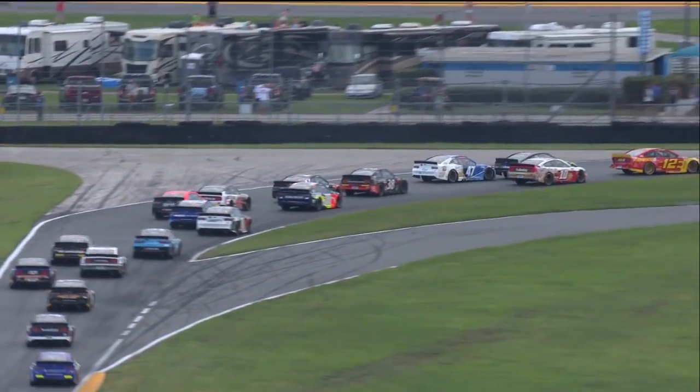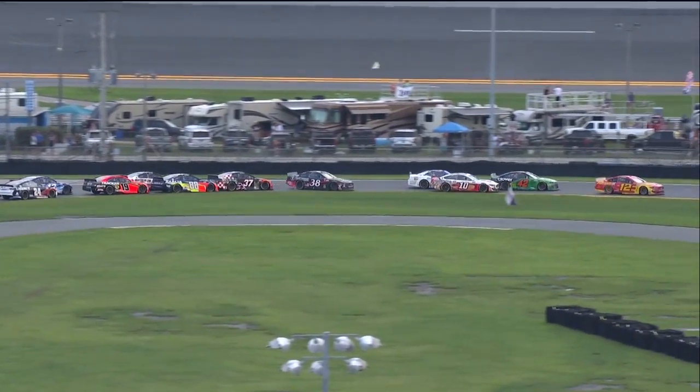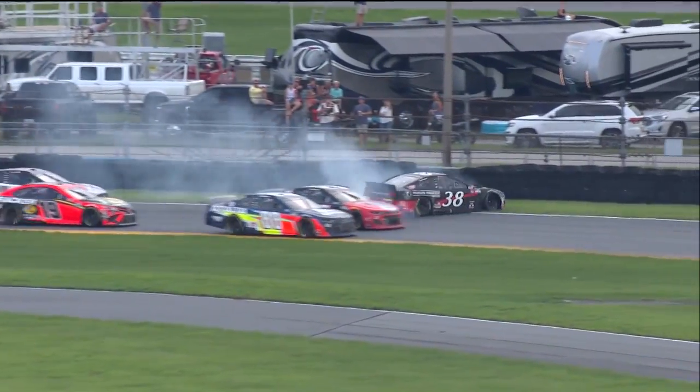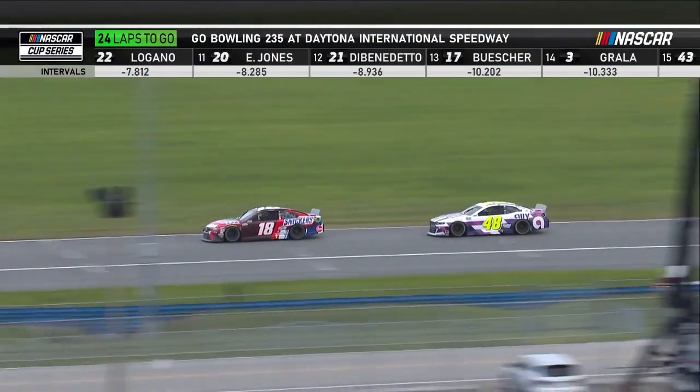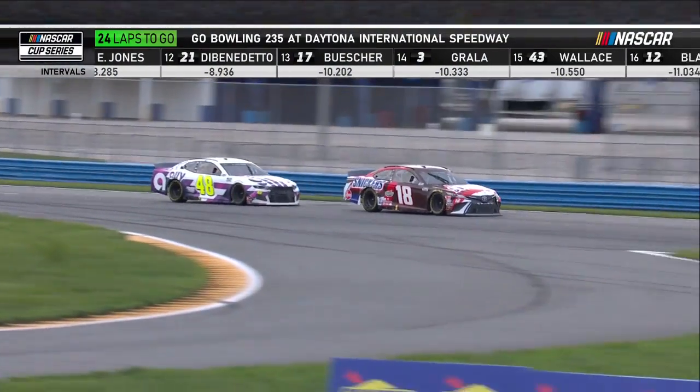John Hunter Nemechek in the 38. The 23-year-old goes around here. Just barely got into him. Didn't take much to spin that 38 around. This is Kyle Busch getting by Jimmy Johnson.